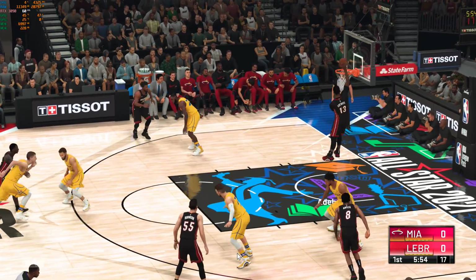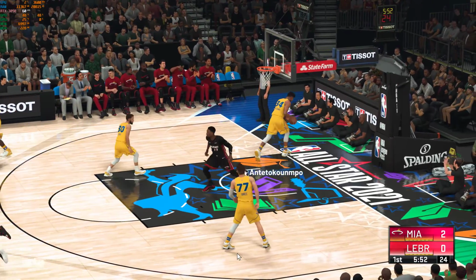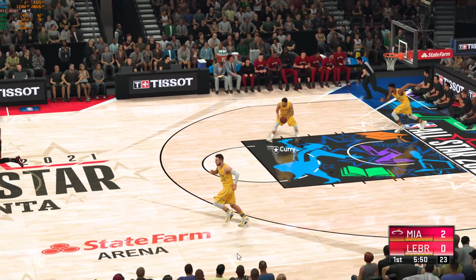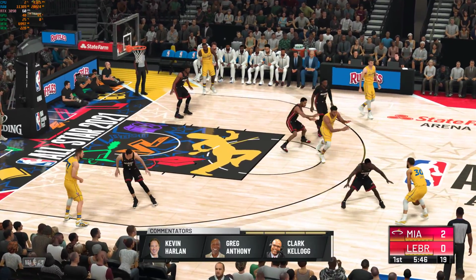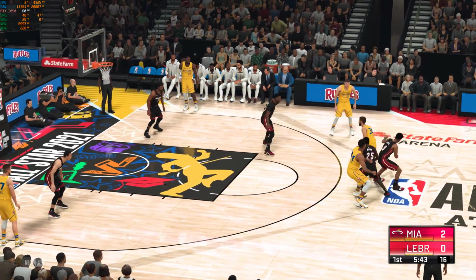The opening lineup for the Heat. Bam Adebayo is out there with Trevor Ariza. Then it's Kendrick Nunn. Then it's Robinson. And it's Butler in at the small forward. And so it's the Heat hitting on the board first.